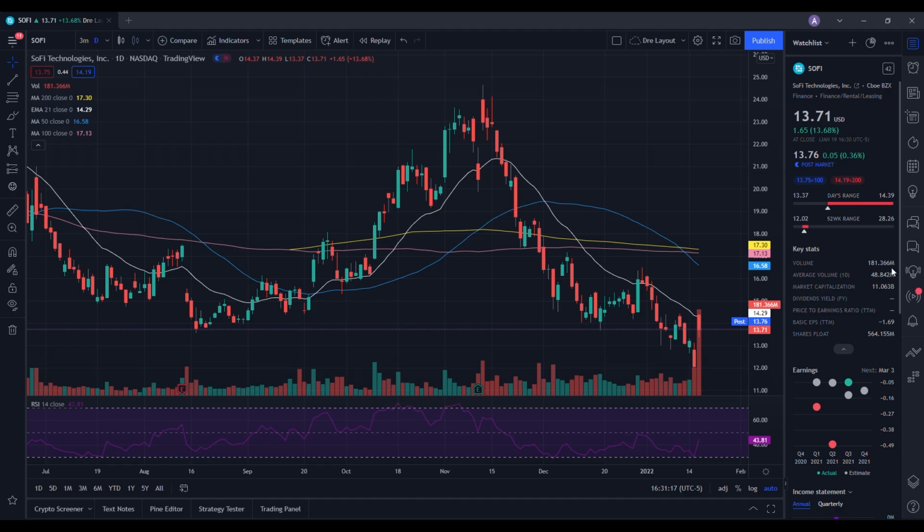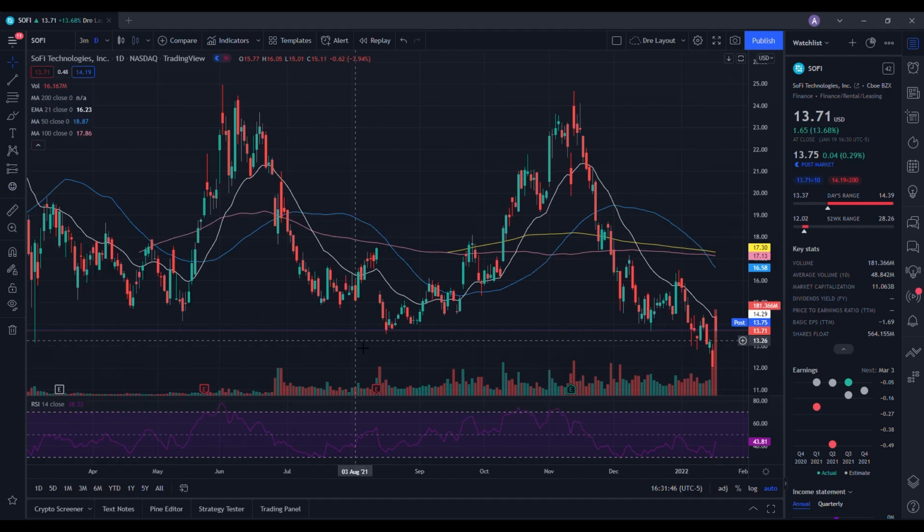181.366 million shares, and the average volume over 10 trading days is at 48.842 million shares. So when we get this type of volume coming through SOFI stock, you're going to see price action like this. Now, when we take a look at our chart, which is a daily chart, we can see from the RSI down below, it is at 43.81. And then when we take a look at our moving averages here on the chart, we are below the 200-day, the 100-day, the 50-day, and as well as the 21-day EMA. And one thing you can clearly see that SOFI is in a bear market.